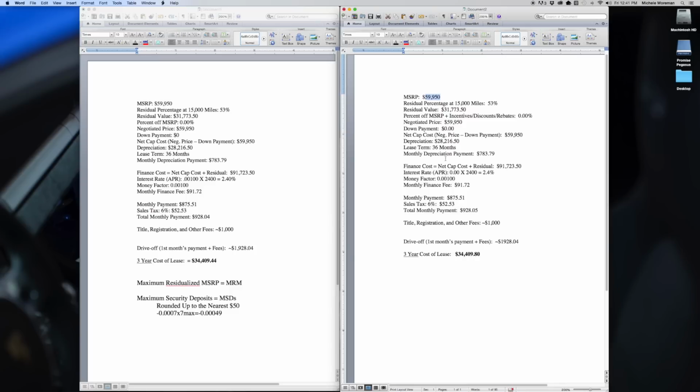Whereas I can get a pretty loaded Explorer Sport, all-wheel drive, and again, this is a two-wheel drive. You're talking $50,000. And then I think the residuals are much higher. So I have to get the numbers for the Explorer Sport before I sort of make a decision.